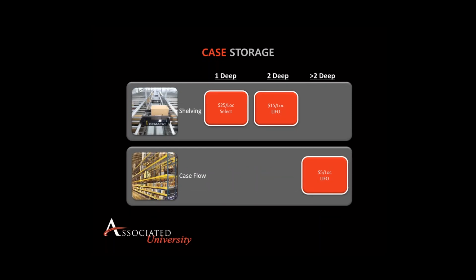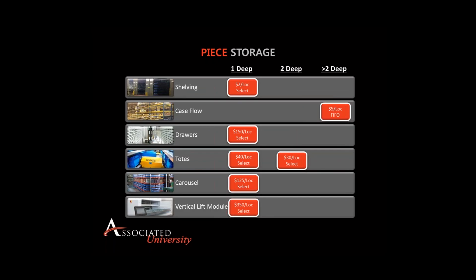So now when we look at case storage, unlike pallet storage, where many times our costs per location went up when we went deeper, on case storage, our cost per location is actually going down. And that has a lot to do with cases weigh a lot less, and it's really the weight of the rack infrastructure that has most of the load-bearing aspect to it. The cost of the product really isn't having a significant impact on the cost of that racking. So by going to deeper storage, you're really saving on your cost per location.